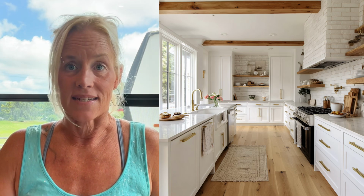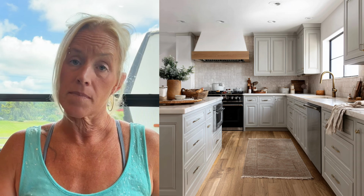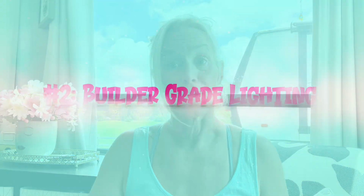And no, this doesn't mean you need to bring in wild colors or pattern clash your way into chaos. It just means that you need some visual interest. If your cabinets are a light neutral, bring in warmth with wood accents. You got a cool toned countertop? Then balance it with a warmer backsplash or some antique brass hardware. Or take it a step further and paint your island or your lower cabinets in a contrasting color with a similar tone. It's a game changer. The point is, your kitchen needs layers, not an all-over spray tan. Break it up, mix it up, and I promise your space will feel 10 times more intentional and 100 times more expensive. Number two, builder grade lighting.